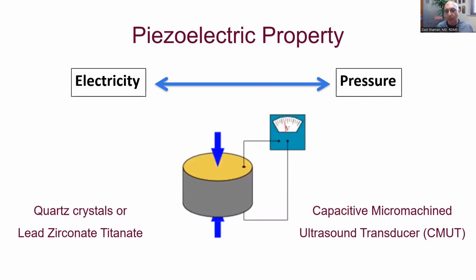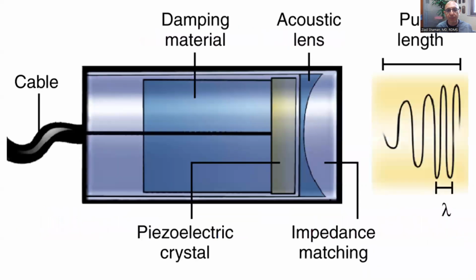As you know, an ultrasound beam is generated by transforming electrical activity to pressure waves. This can be done by using certain crystals with piezoelectric properties or by using micro-machined drums. The opposite is true for these units. Pressure applied to these units generates electrical voltage that can be captured.